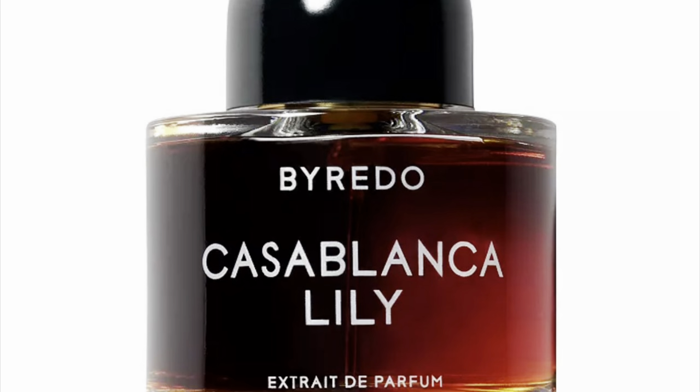Moving on to next on my list, we have Casablanca Lily by Byredo. I already have three other Byredo fragrances. Casablanca Lily is an extract with this brand, so it comes in a smaller bottle, which I'm not happy about, for more money, which I'm not happy about. And the liquid is brown. All the extracts are brown, deep amber, those kind of colors.